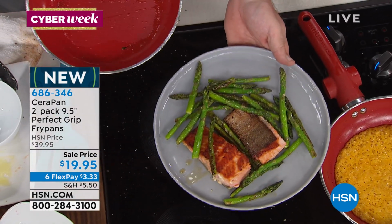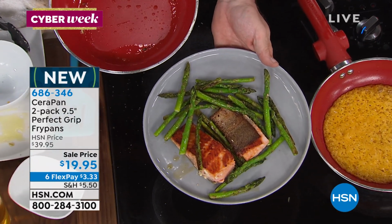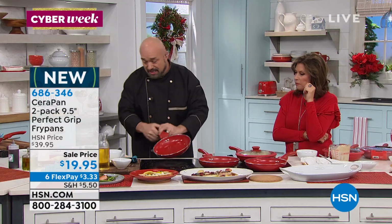So there is your perfect salmon. This is the type of thing that you see in cookbooks, that caramelization, that crisp outer skin on there, that beautiful asparagus, and I'm going to go ahead and give this a clean.